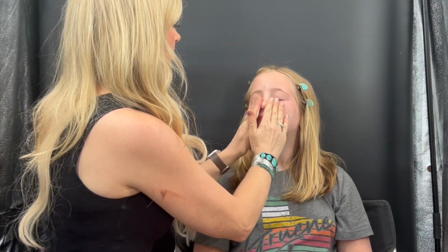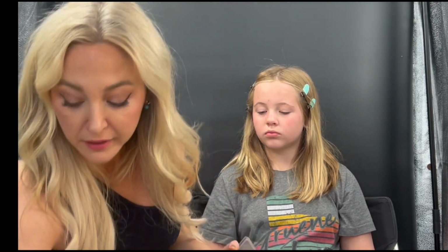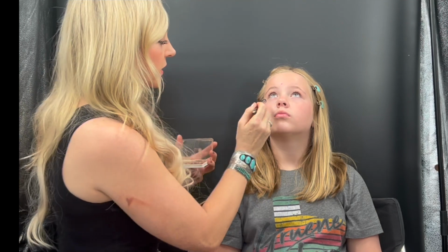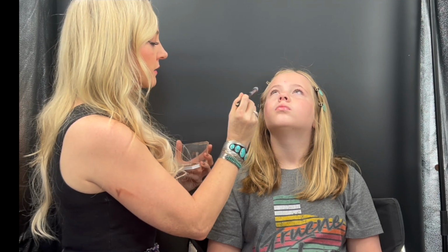Okay. Now close your eyes. So this is her skin. She's really got gorgeous skin. Just a few bits of blemish cover up. I do not like to do a full face of foundation for somebody who's super young. So I'm just going to do a little bit of spot coverage. We're going to take just a tiny bit of an under eye concealer, just in this inner corner right in here.